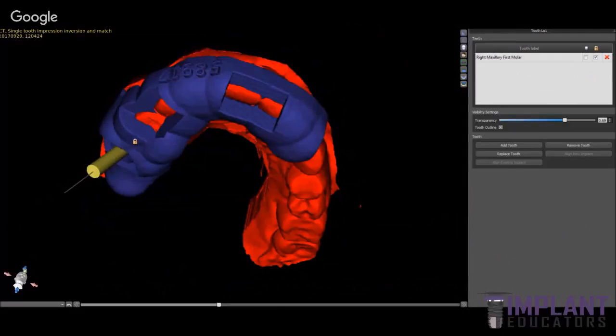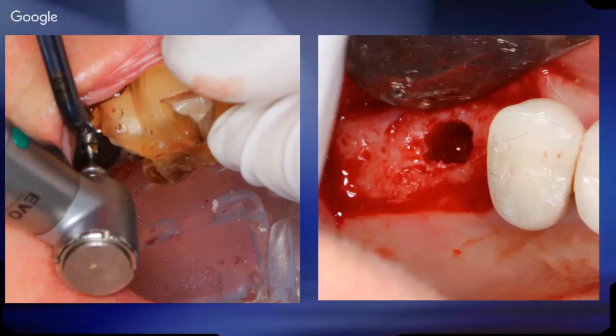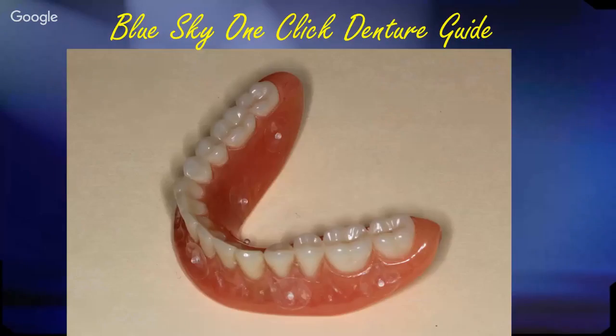So this is ready to be exported, printed, and now we go to the actual patient, and we're going to lay a very minimal flap here. We could do this case flapless as well. I'll show you another case a little bit later. We drill with whichever kit you're using through the guide, place our implant, and here is the post-op CBCT showing an accurately placed implant exactly how we had planned it using the pre-surgical software. So some single tooth cases. Let's look at full arch cases now.